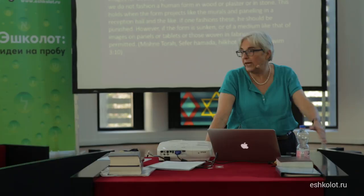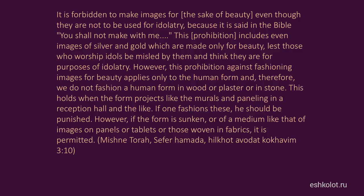Okay, that's what Exodus says, okay? It is forbidden to make images for the sake of beauty even though they are not to be used for idolatry. So he seems, at first sight, to be very stringent, because it is said in the Bible, you shall not make with me any graven image. This prohibition, he says, includes even images of silver and gold, which are made only for beauty, lest those who worship idols be misled by them and think they are for purposes of idolatry.